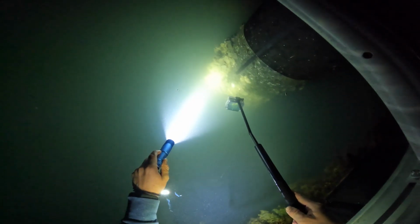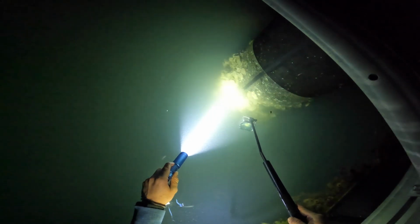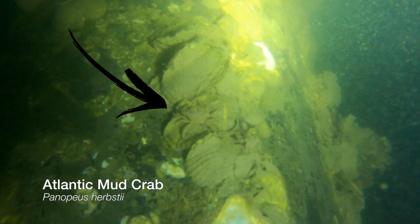Here's a couple more. There they are again. Can't see too much on this piling. Maybe you guys have a better view than me. Looks like there's a few shrimp and that's it. Here we go.